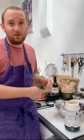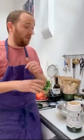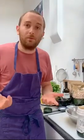But with tahini sauce, you can go wild. You can put garlic, you can put herbs, you can make a green tahini if you chop up some parsley and mint. You can make a red tahini if you do some roasted tomato puree.